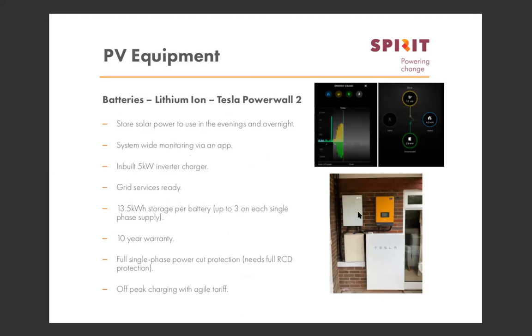That's what it looks like. So there's two components. There's a little gateway that sits by the incoming supply, and then the main battery unit essentially gives you up to 5 kilowatts of charge and discharge to use when you want. It gives you that power cut protection. So if your house is prone to power cuts, it'll let you keep that energy for use in your own home while your neighbours are having a power cut. And it gives 13.5 kilowatt hours of storage. You can have up to 3 batteries per phase on your supply. So generally, most domestic properties will be single phase.